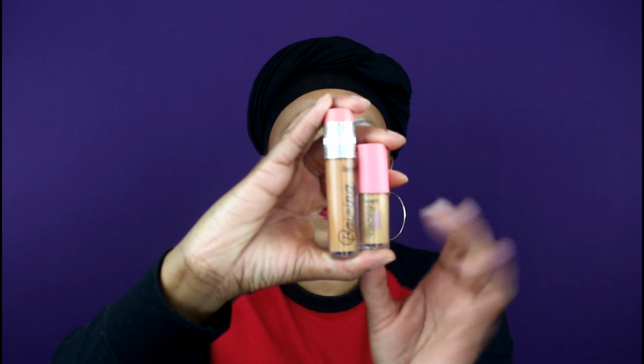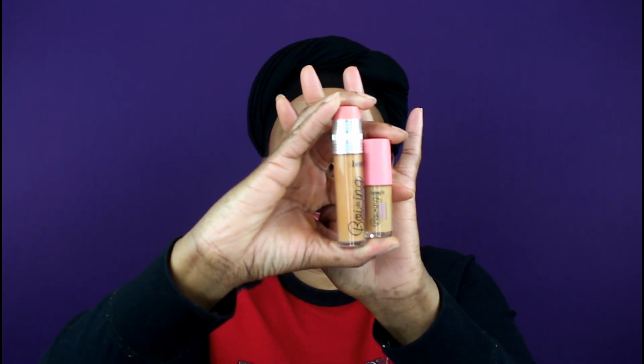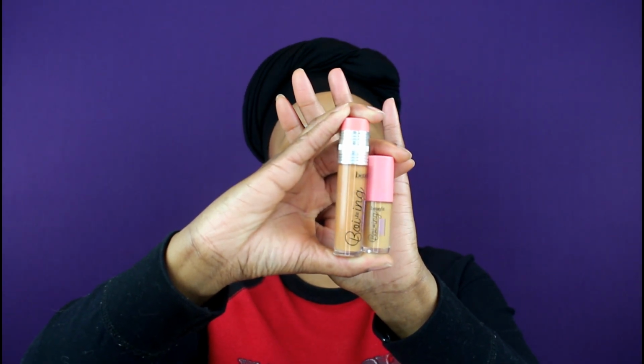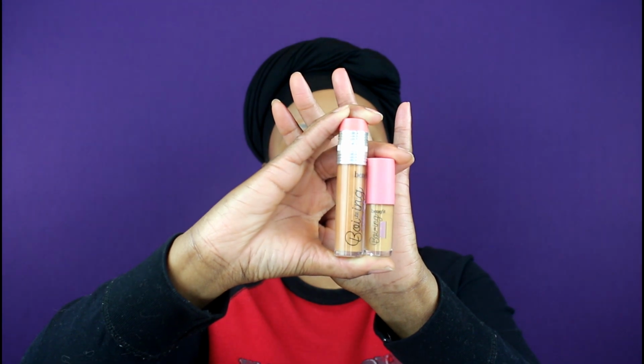The only thing I'm not crazy about is the shade range. So this one is number 9, and this one is number 10. The small one is number 9, the full size is number 10, and that's a big jump in terms of shades. So I really do wish the range was better, and I'm going to show you what it looks like. But it turns out both of them work for me.